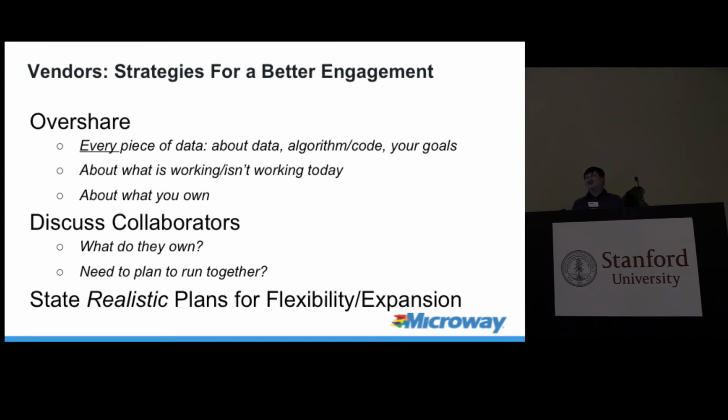And then finally, the third piece is to state some realistic plans, and realistic is the important word here. If you're trying to plan for flexibility in the system architecture or future expansion, say your goal is to look for a system with a pair of GPUs today, but with a lot of expandability down the road, you definitely want to mention that to the vendor partner on the other side so that they can help you plan for that, whether it's the little details on the host system side or the big things.